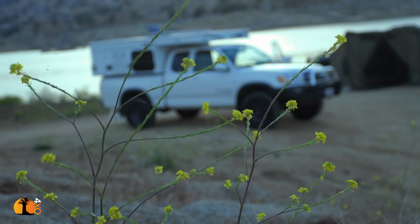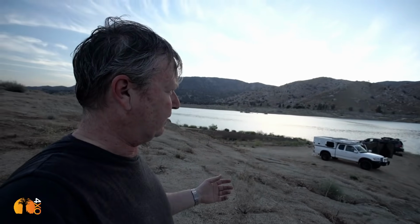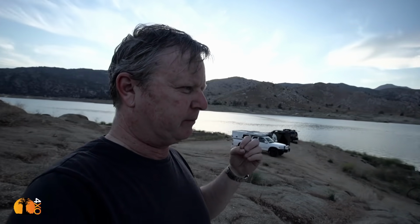Well, there you go. Our first night camp, as I begin my expedition to discover the delights of outback wilderness California. This is Lake Isabella.